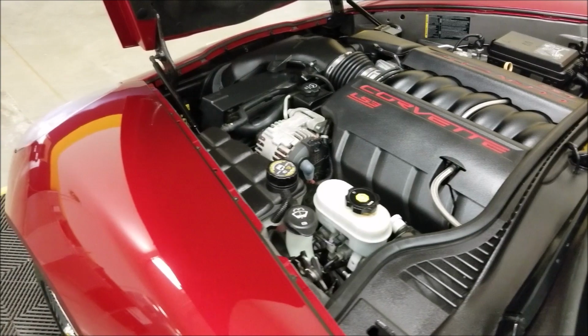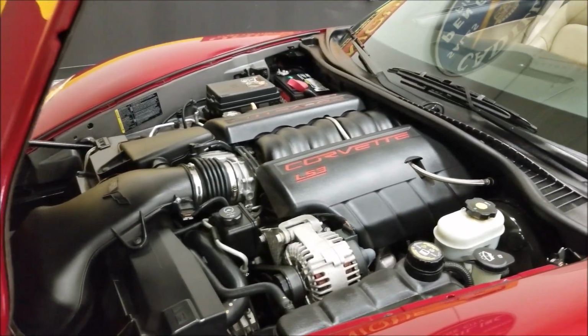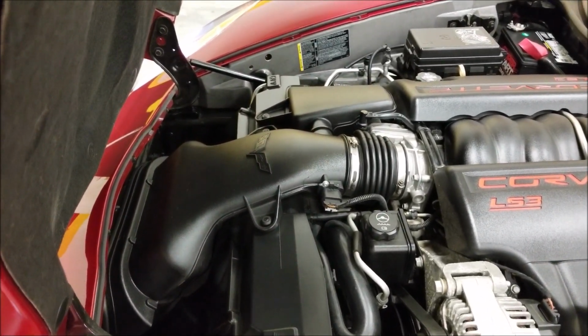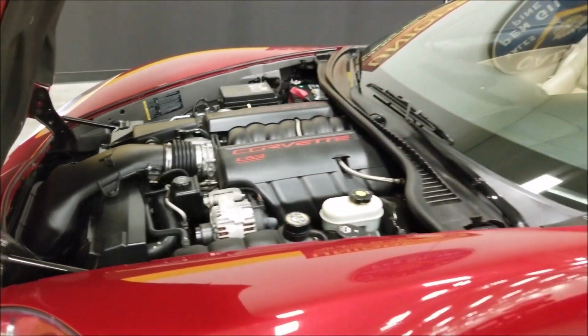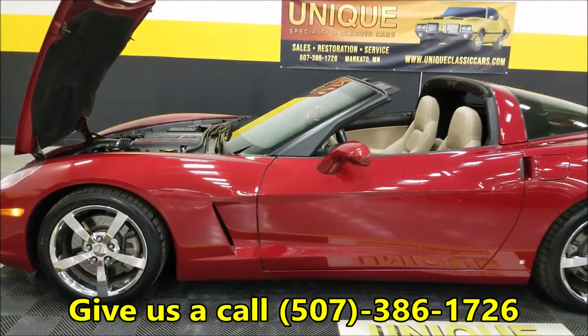There's your LS3, 400 horse V8 underneath there. Hear how smooth it runs. Intake, no cold air intake added, anything like that. Just a stock, darn nice 2009 Chevrolet Corvette, about 38,000 miles on it.